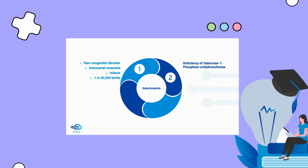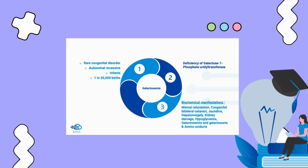So excretion of galactose due to accumulation of galactose gives the positive test with Benedict's reagent, which is seen in this case. So now coming to the biochemical or clinical manifestations. How does a patient with galactosemia present? Here the patient presents with severe mental retardation. There will be congenital bilateral cataract.